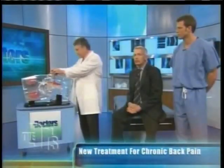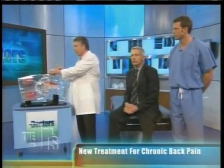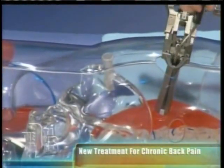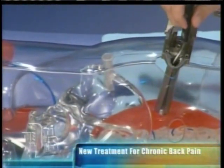Once we're in the disc space, we can then move in with our instrumentation, again, all developed for this special approach, and then we can work through this portal and remove the damaged disc. It's really amazing, even for a spine surgeon, to see something this minimally invasive and see the results that we get with patients like Mark.